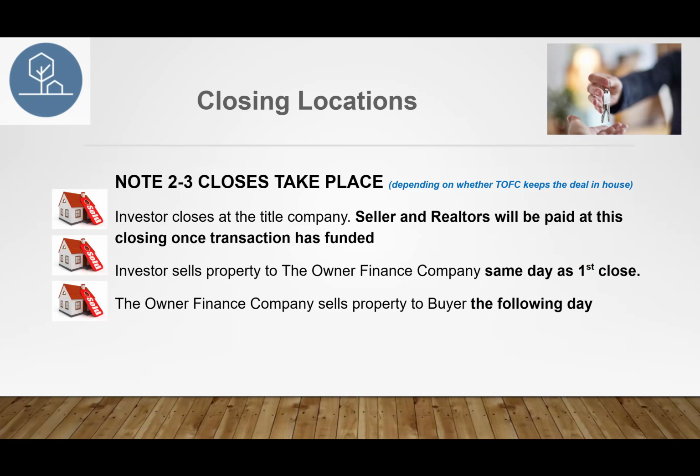The very next day is when your buyer closes. So we do put one day between. So the investor closes, sells it to us, and then the very next day your buyer closes, and all of our closings are done at our attorney's office. And our notary there is also bilingual, and that's where they'll sign all of their closing documents, all their disclosures, and just a huge stack of paperwork. That's where that all happens, is at our attorney's office.